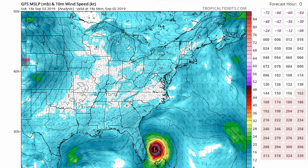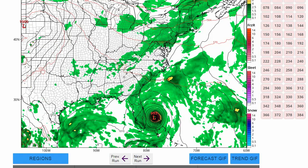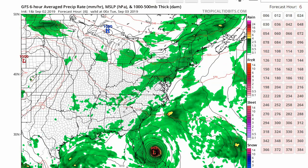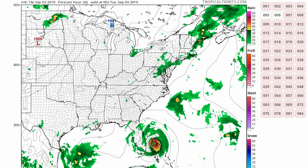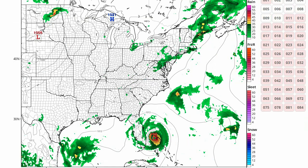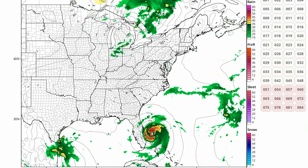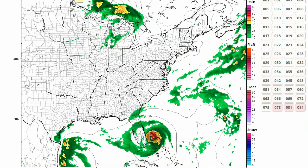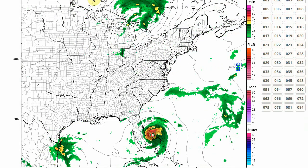I'd rather look at windy. Well, let me go back to the precip moisture here. I'll move this back to the NAM 12 kilometer now and see what that shows. So here is the NAM 12 kilometer, and the site's starting to slow down a little bit now. It was working a little while ago, but now it's starting to slow down more, probably just because it's Labor Day and a lot of people are traveling.